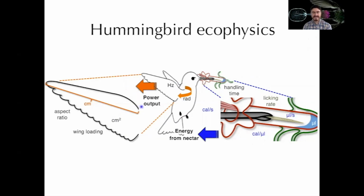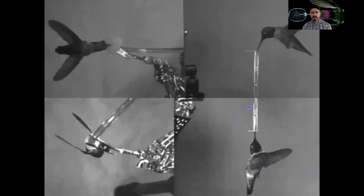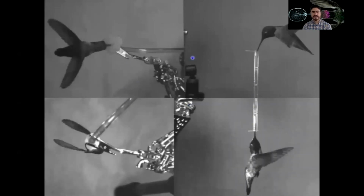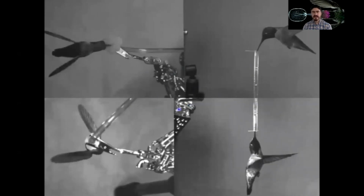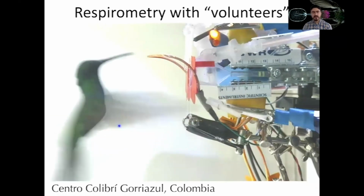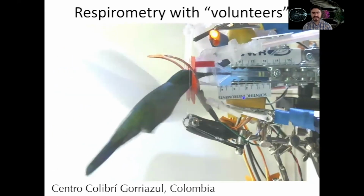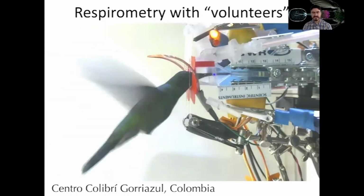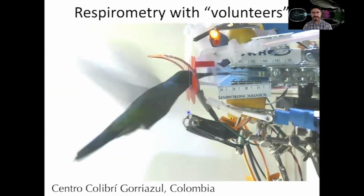To study those kinematics, we then perform these experiments with captive birds in which we have them fly in different positions from different angles. We slow them down so we can understand how they are accomplishing these feats. And with wild birds, now that we understand how they're flying, we can then train them to these respiratory devices, which are actually pulling air from this little chamber to understand how much oxygen they're using in the process. So how are they fueling that extreme flight?